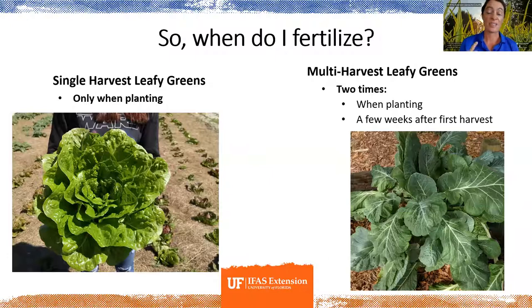Lettuce grows really fast. If you start it from a seedling, if you transplant a seedling, it only takes about 30 days until it's ready to harvest. So one time is really how much it needs to be fertilized, basically when you plant it. For greens that you harvest multiple times, like kale, collards, Swiss chard, things like that, you generally are gonna fertilize about two times, once when you plant, and then around the time that the plants are mature, a week or two after you've started harvesting to give them a little boost of energy.